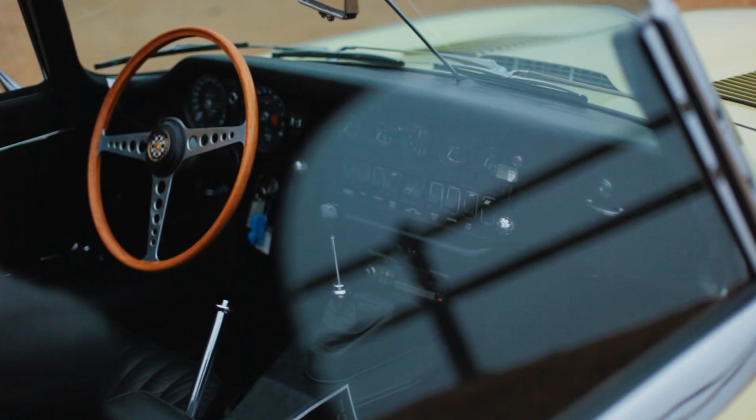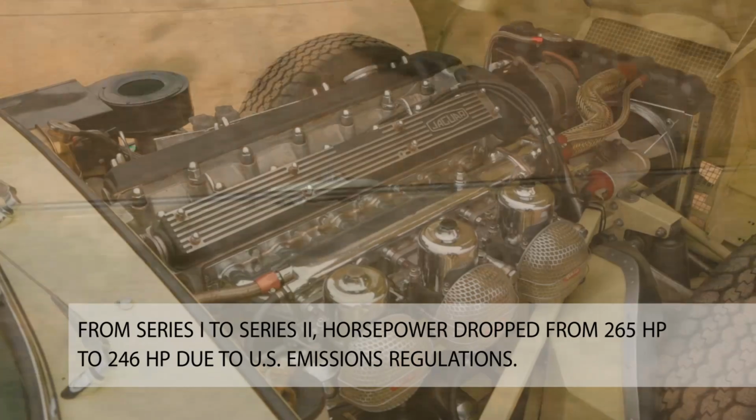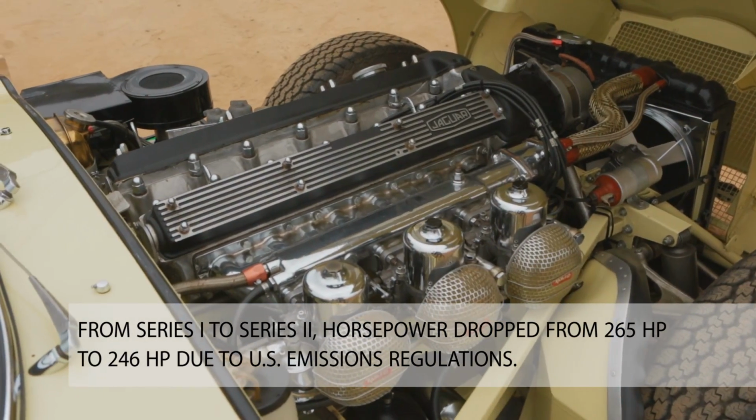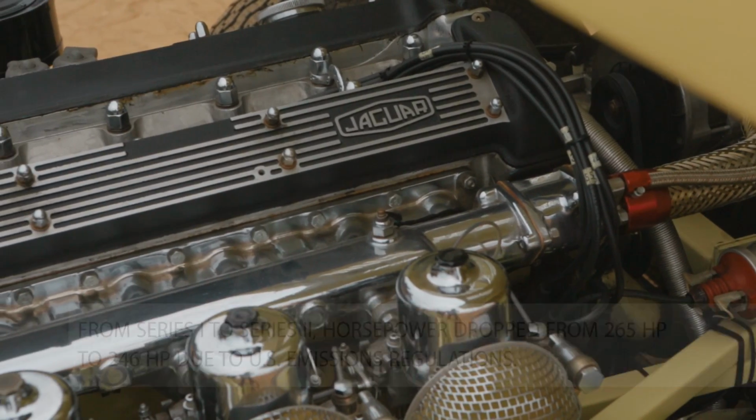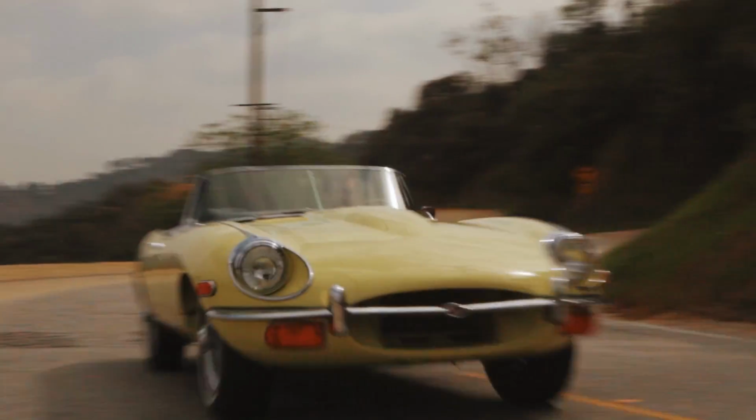The E-Type was by far one of the fastest cars of its generation, and that came courtesy of the signature six-cylinder, 246 horsepower engine. But when you open her up, it takes you from yesterday to today.